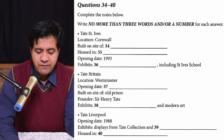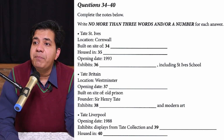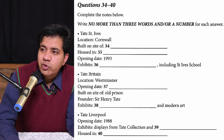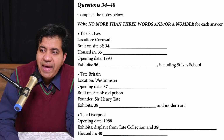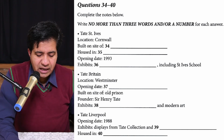Okay, question number 35. Housed in. Housed in means the type of building, right? Type of building. It is housed in a single story building, it is housed in a mansion, it is housed in a multi-story building, or anything like that.